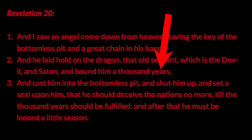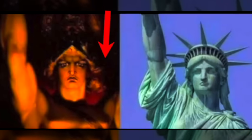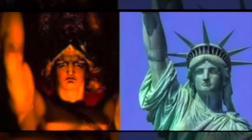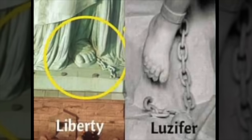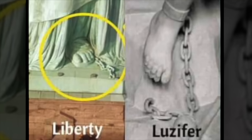We have a painting of Lucifer in 1797, and then compared to the Statue of Liberty, you can close your eyes and see that they look identical. And we just read that Satan was chained in a bottomless pit for 1,000 years.